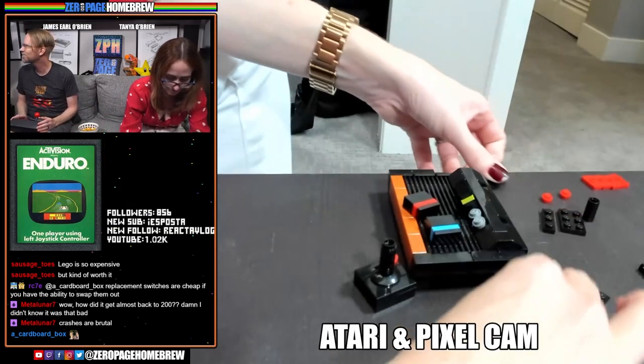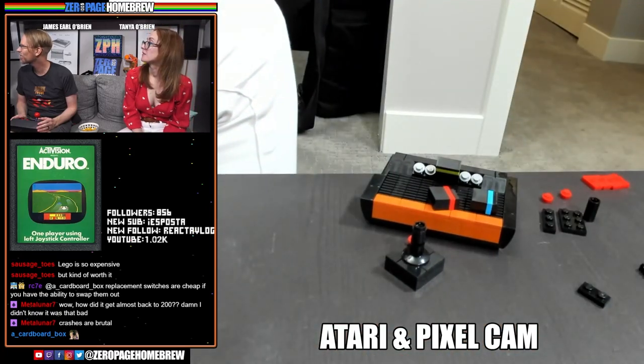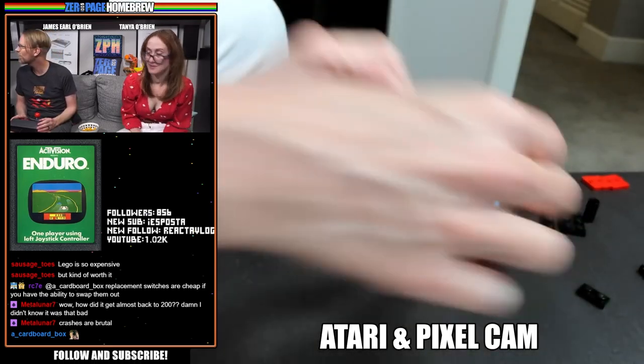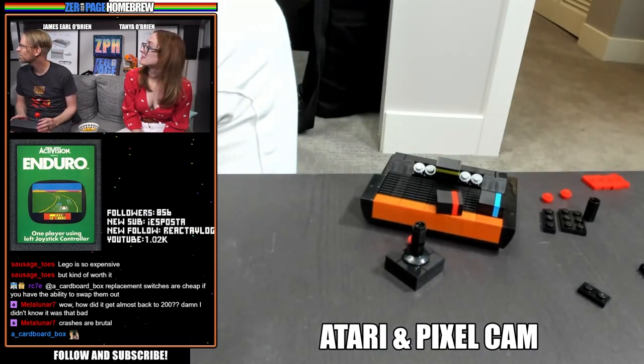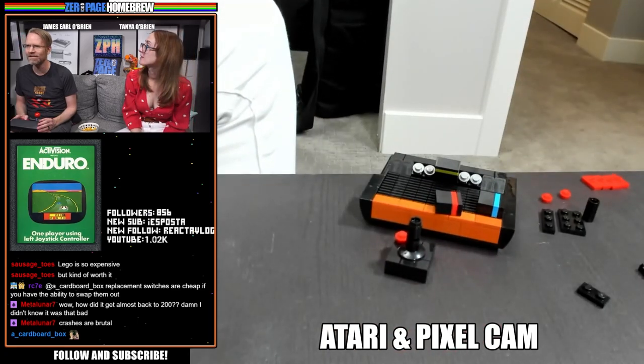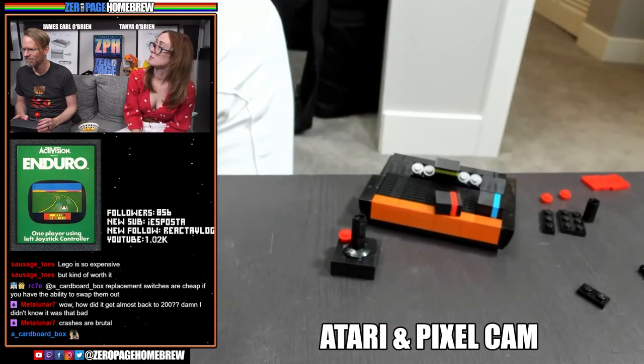Okay, update. Got a joystick. Got three carts. One of them's in. Okay. Yeah. Got a blue cart, a red cart, and a green cart. Green cart, one joystick. I'm just making the second joystick. Nice. Isn't that cute? That is adorable.